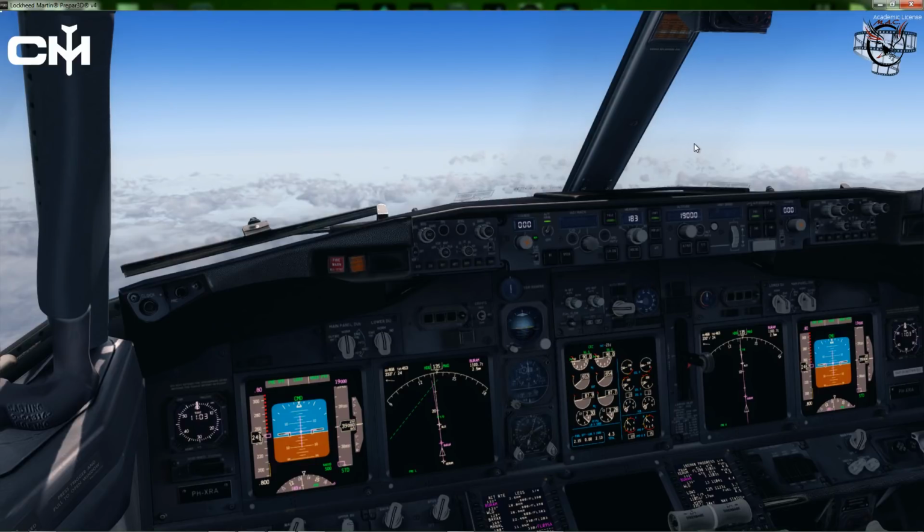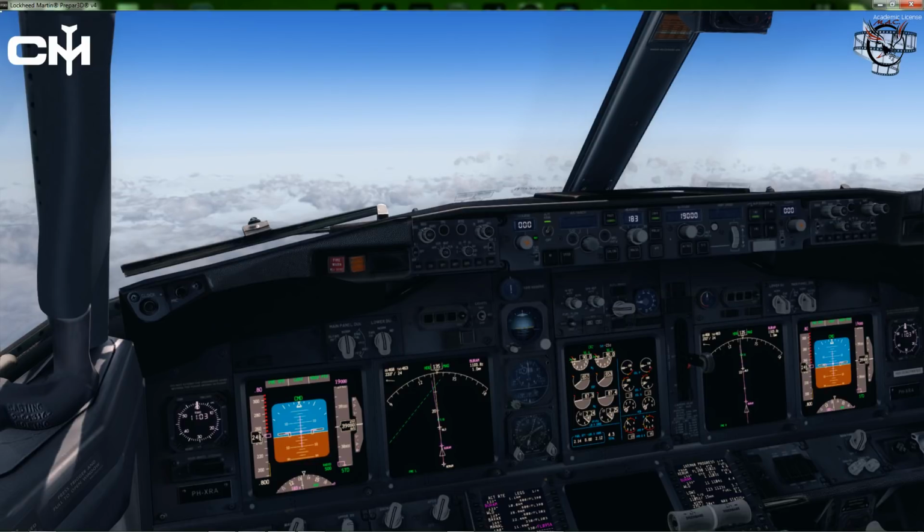Now I haven't done the arrival briefing yet. That's because I got sidetracked and realized I was almost at the top of descent, so my apologies. So we'll roll into the arrival briefing, followed immediately by the approach briefing after we start the descent here. But let's take care of our descent checklist. Speed will be monitored. We need to set minimums.